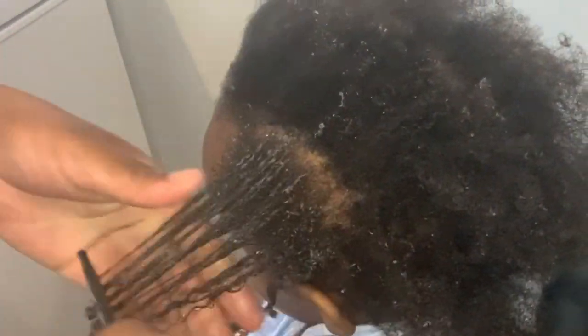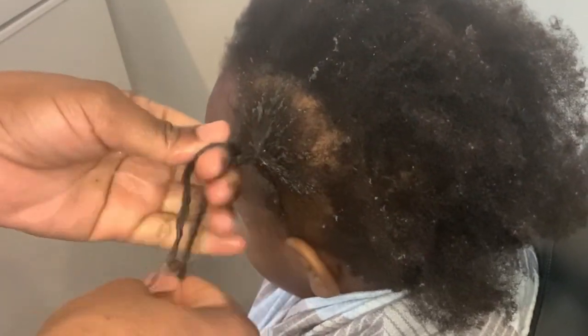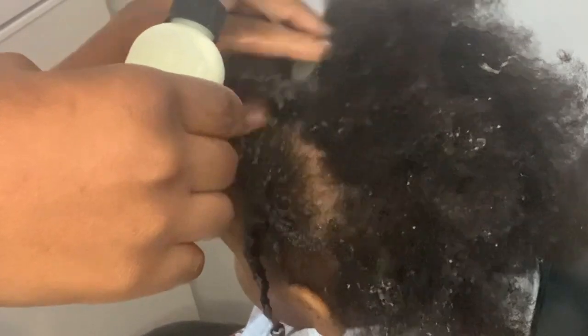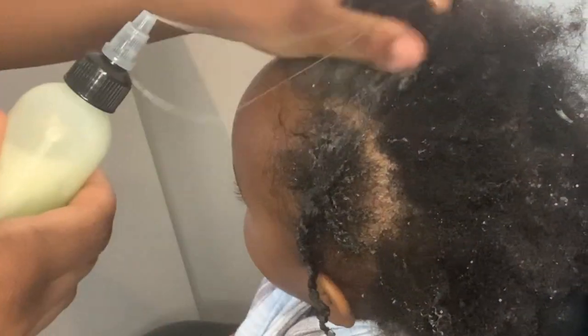As you can see, it was very dry, now it's very easy to comb through because of the gel. So I'm just going to twist that up and then go to the next one. I'm just going to do this all over the hair. And I will also be sharing with you the benefits of cactus and aloe vera, because you might not know the benefits. You might want to use it.